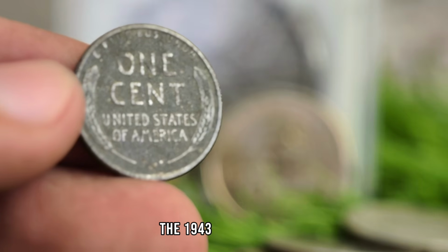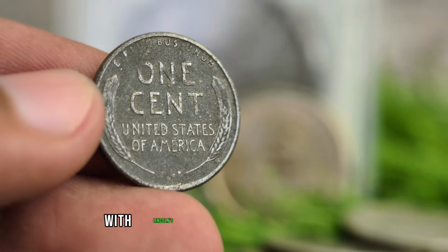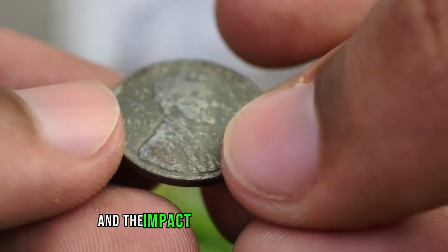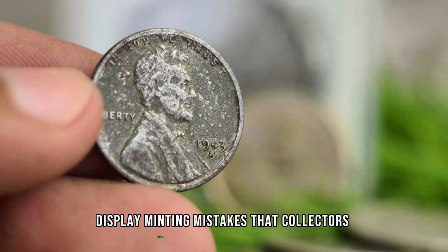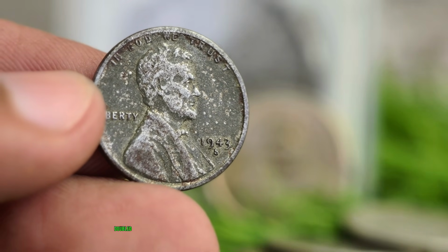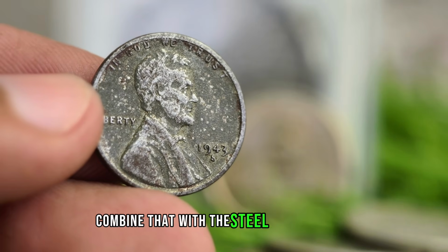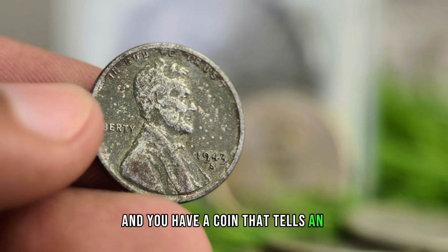The 1943 S steel cent follows the same design features as its Philadelphia counterpart, with Lincoln's bust on the obverse and the wheat ears on the reverse. But what sets this particular coin apart is its error condition and the impact of time. Some coins struck at San Francisco display minting mistakes that collectors identify as error mint marks. This can occur when the mint mark punch was misaligned, doubled, or otherwise improperly applied, resulting in an error that makes the coin stand out from the regular issues. Combine that with the steel composition's tendency to rust when the zinc coating wears away, and you have a coin that tells an incredible story.